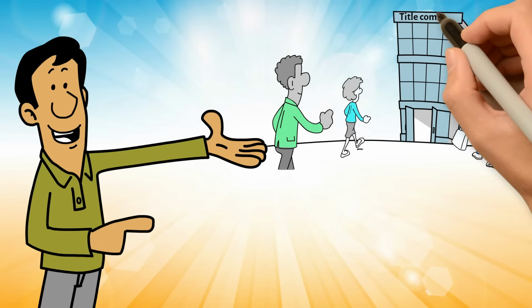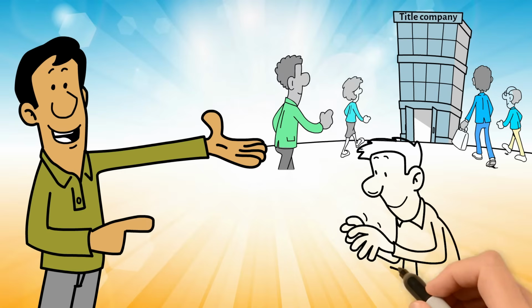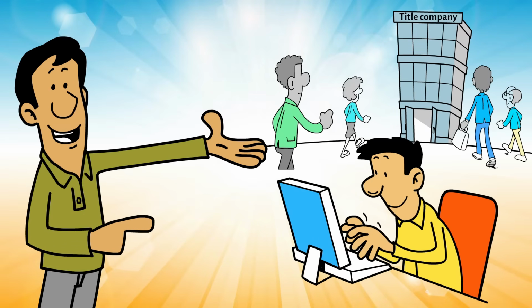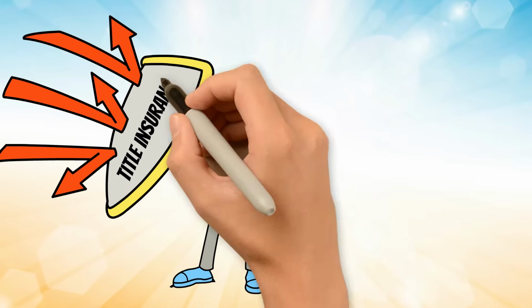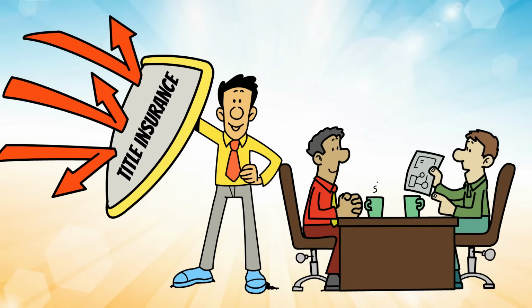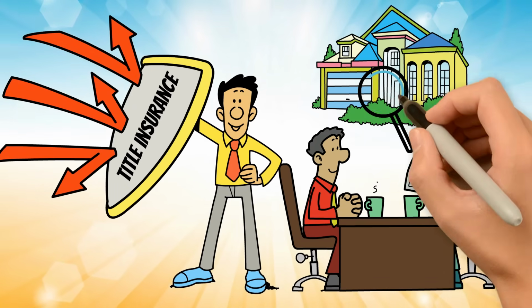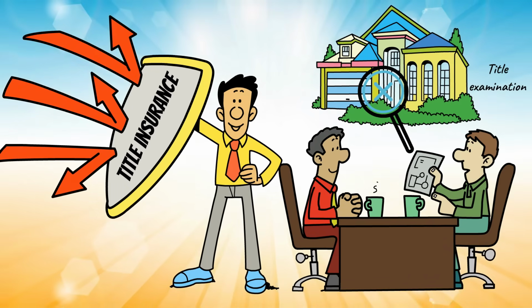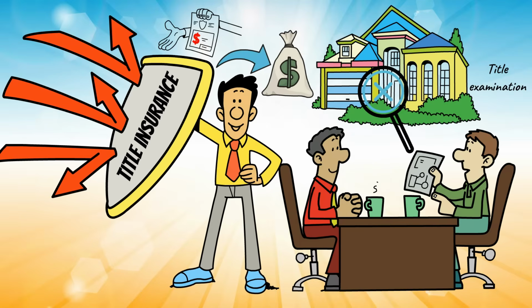You can choose your title company. You aren't obligated to use the title company the lender uses. If you want to shop around to get the best rates, you can, but you may not save as much as you think. What does title insurance protect against? Title insurance protects the owner or lender from any defects in the title. Sometimes things slip under the radar and aren't caught during the title examination that may affect your ownership. Title insurance covers the cost of such events, including any legal fees you may incur.